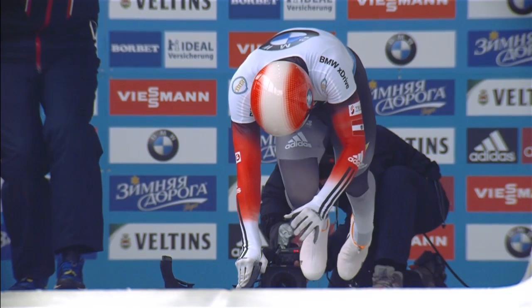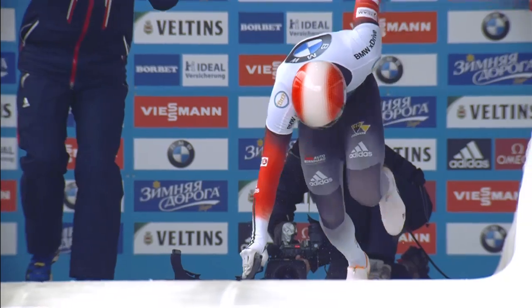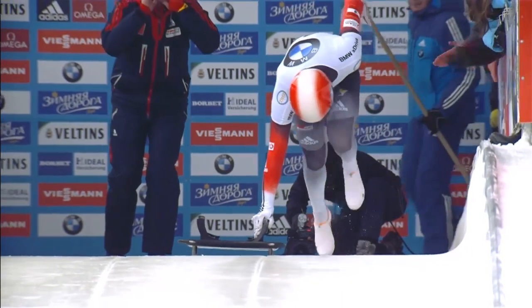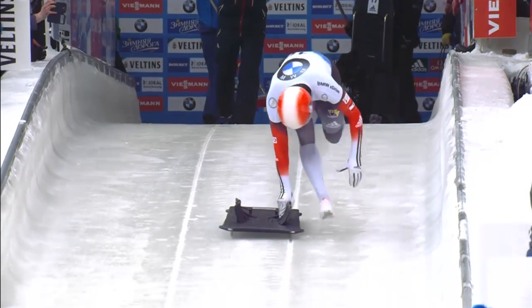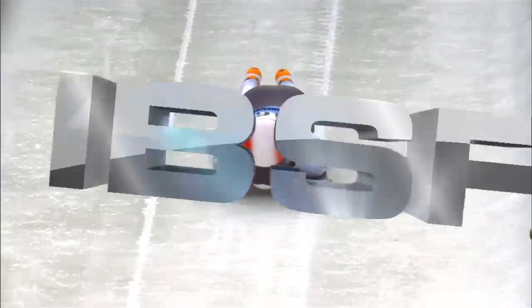They're going to explode off the blocks. That's definitely something that he's going to have to work on for next year. Start. More power, because Igls is even more of a glider's track here, where the start determines so much. Well, they might not cut the Igls track so easy as they did this one.